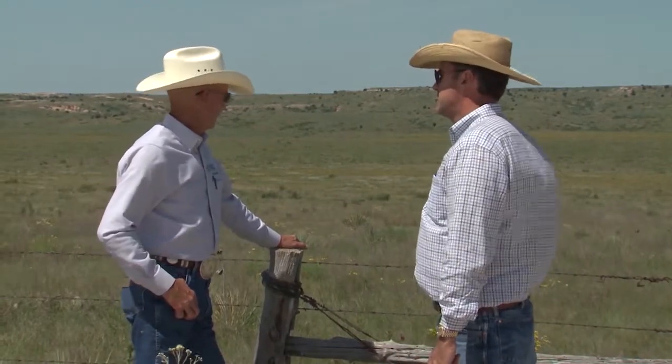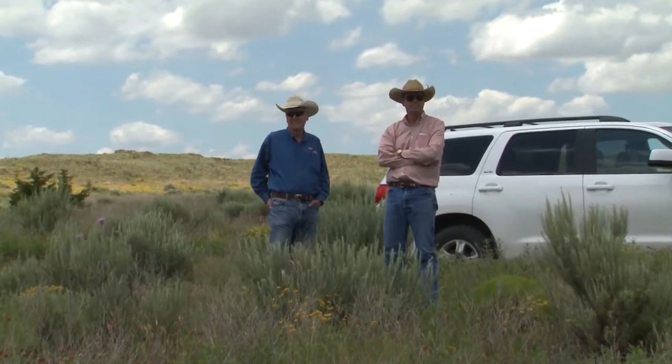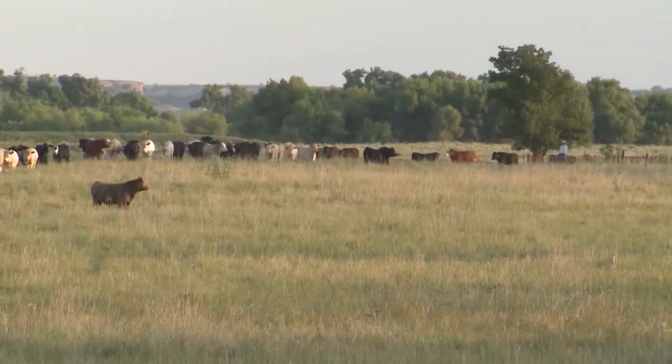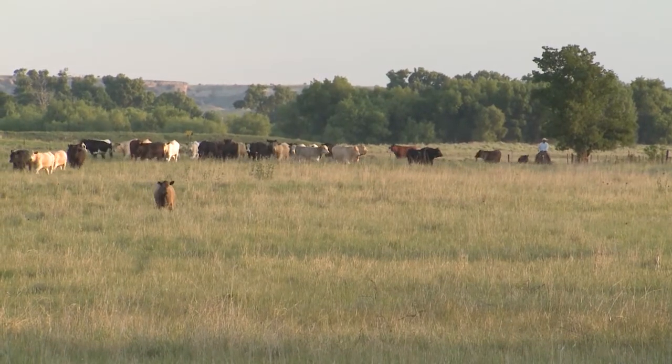If the goal is to produce a sustainable profit while improving the asset, and that's our mission statement, obviously that's my hope for the Turkey Track, and that we'll be able to continue doing that so that cattle will continue turning grass into protein.